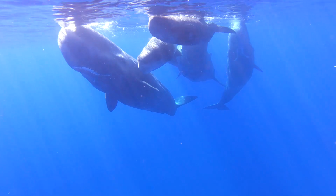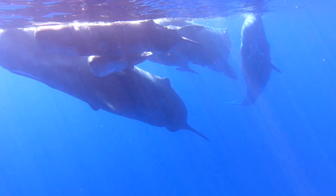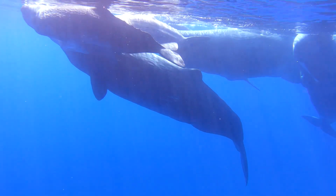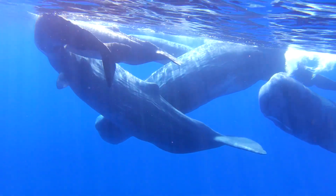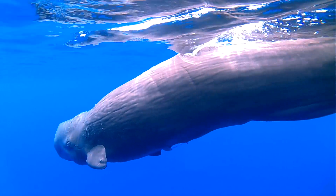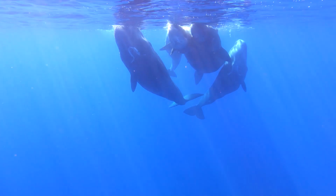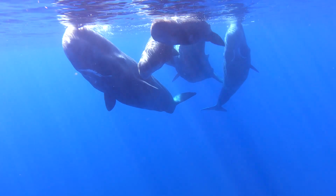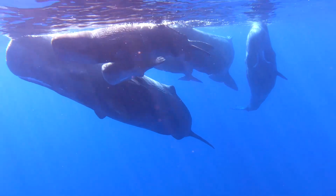Although they face these issues, the islands have become a sanctuary for them. They're protected, and these efforts have made a difference since they give birth in our waters. It's very special that they are comfortable and feel protected enough to birth in the Azores. Since females spend all year round in these islands, it's a clear sign that the efforts for the protection of the sperm whales are working.